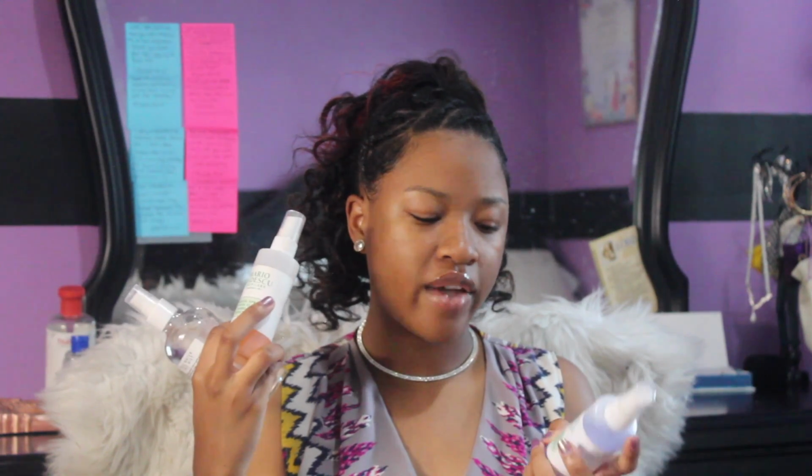These are all my setting sprays. I have the Pearl Essence Rose Water, the Mario Badescu Rose Water, and the Aloe Chamomile and Lavender. These are all setting sprays to me. I never had a traditional setting spray. All I had was these facial mists. Setting powder is more of a dry set, and those sprays will really have your face looking more moisturized.